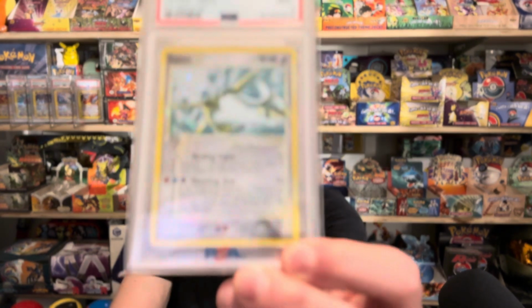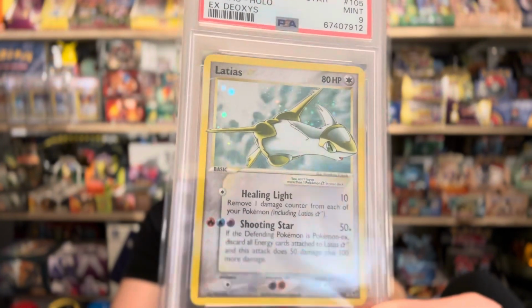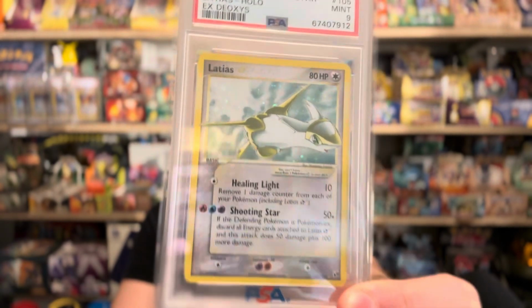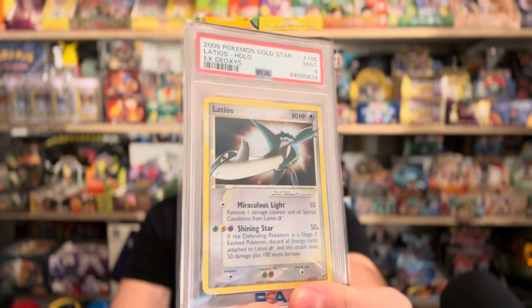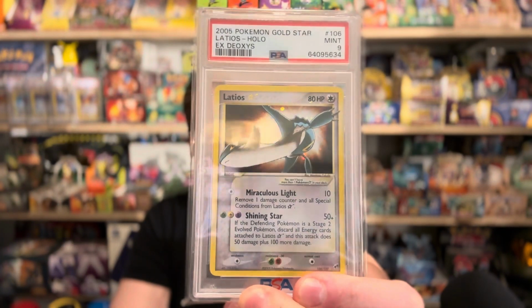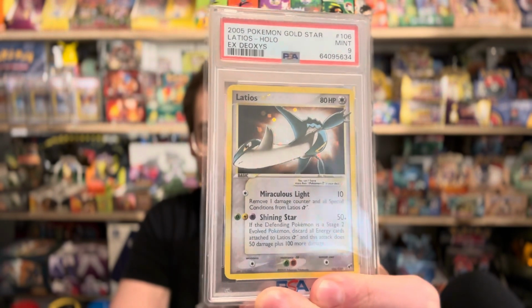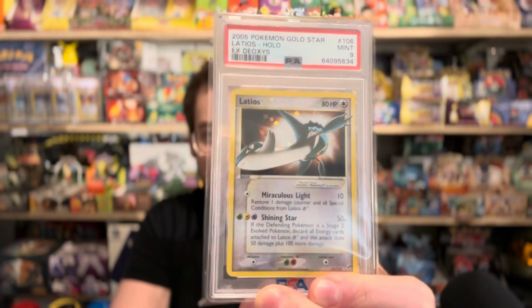The Latios is pretty safe. I have not seen Latios popping up on the market at all, so I'm happy about that. This is a very rare gold star, but we can't say the same for Latios. Latios is popping up on the market for very reasonable. There's an auction up right now, and then there's somebody with one listed around $3,000. Maybe you could get an offer around $2,700 or $2,600 for that. But we're seeing those pop up.